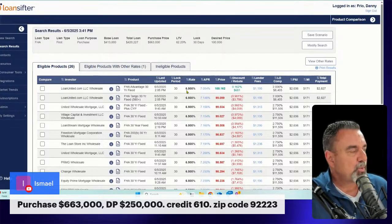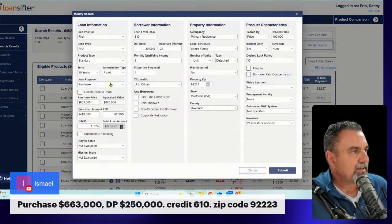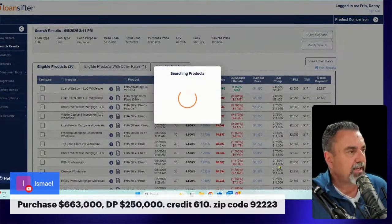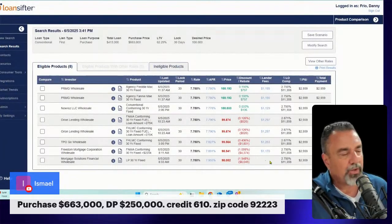Again, the other one was 6.75, and I don't even know what the PMI was. Let's see, if we go back to conventional and see what the PMI is, because it shouldn't even be finding a home for this loan right now. But let's just, for kicks, see. Oh, it wouldn't have PMI because you're putting down a lot of money. So, unfortunately, you're putting down a lot of money, which would avoid PMI anyways.